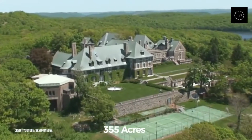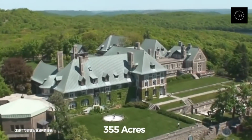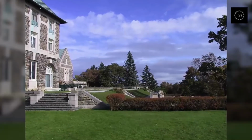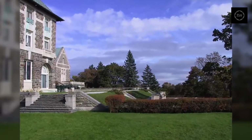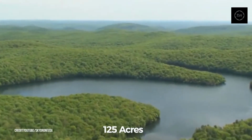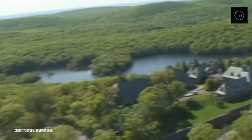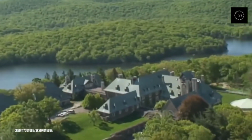Set on 355 acres, Arden House is set on the grounds of a former farm. The property has dozens of walking trails that meander through forests and meadows. There's also a 125-acre private lake, which allowed the original owners a place to set sail on their boats and savor the warm, sunny days in New York.